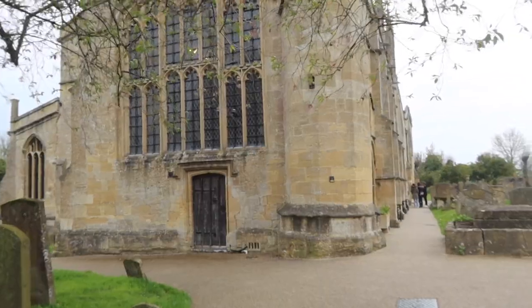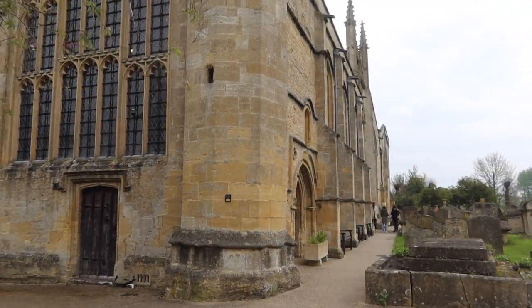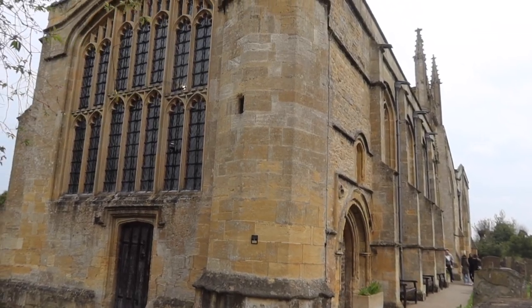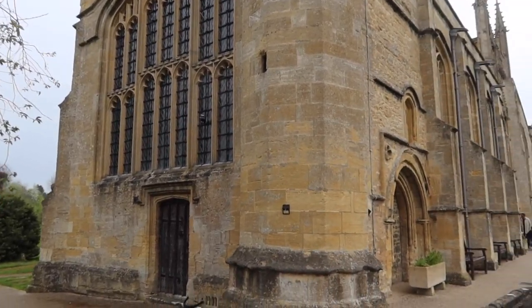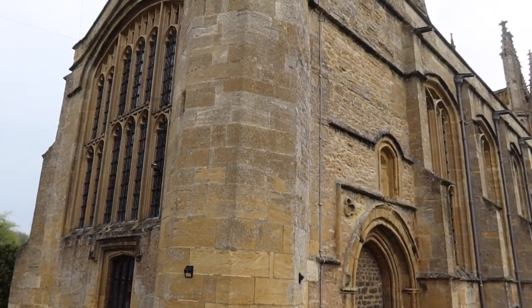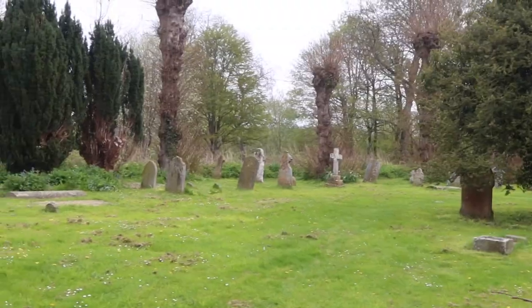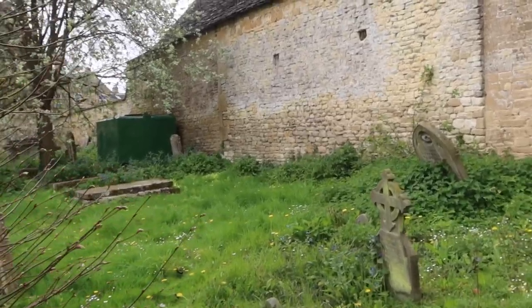So this is the church. Apparently there's some amazing churches around here, 12th, 13th, 14th century, sort of old. Because the wool trade did so well, there was plenty of money to build these amazing churches. Some proper old romantic neglected graveyard.